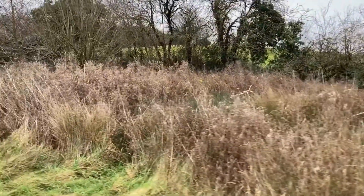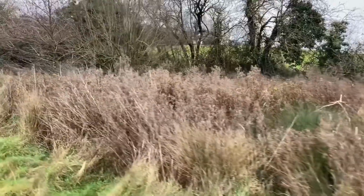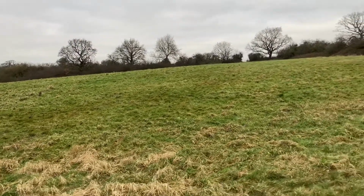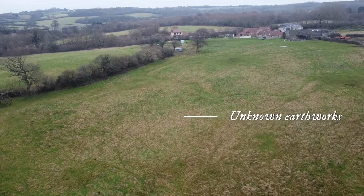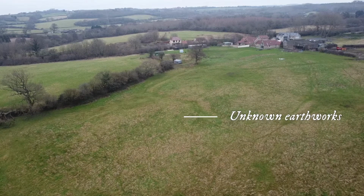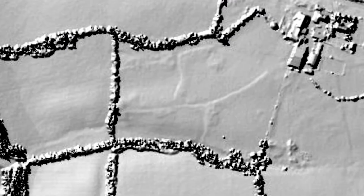This part shows where the Roman road crosses this field here, along a fence line, a hedge line, but on the other side here are some earthworks, possibly Iron Age or some other period.